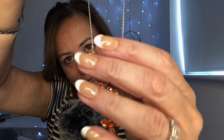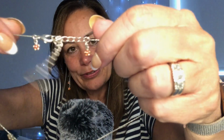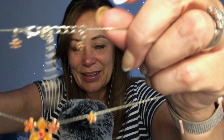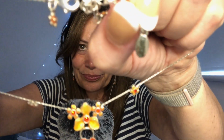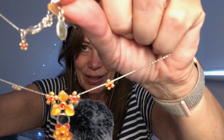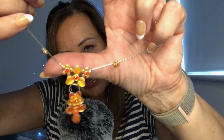and these little flowers are quite cute on the chain, and then the clasp itself has another two orange flowers, and then the logo is on this little metal bit. Yeah, so Pilgrim, I think it's a Danish design from memory.